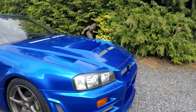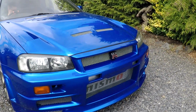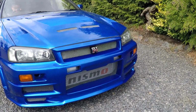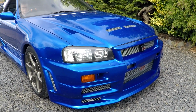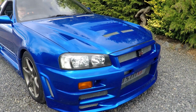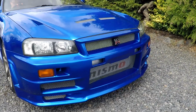I think that they built a few of these actually in this color. It's called Bayside Blue. It's an R34 color, and they built them all pretty identical, but I think this was number 5 that they built. I don't have any documentation on a number or something like that, but from when he talked to him, it was number 5 that they built. So anyways, we'll just walk around the front here.